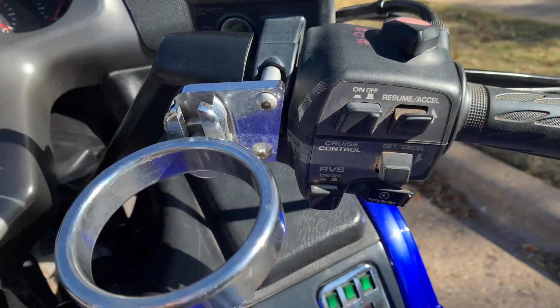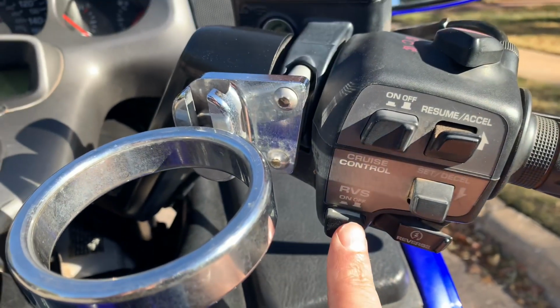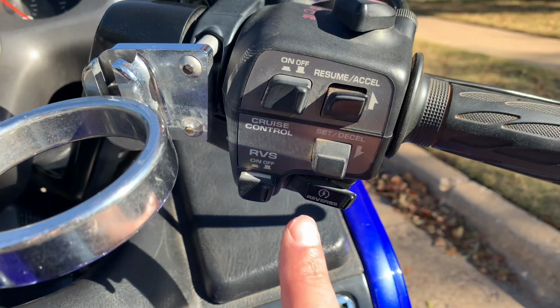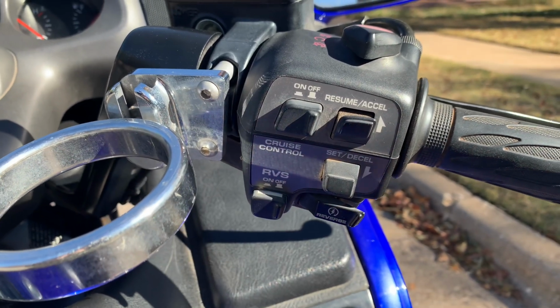This is an absolute must for your touring motorcycle, I'm telling you. And then here you've got the reverse switch and your start button. So to make the bike go into reverse, you have to push this button in and it would latch like that. Well, it can't pop back out.